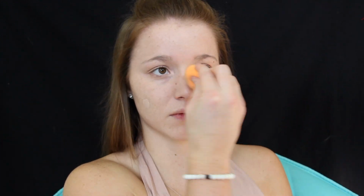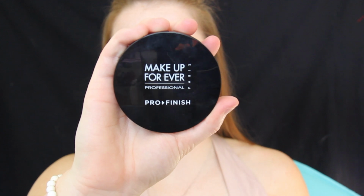For foundation, I used CoverGirl's Clean Oil Control Foundation in the shade Soft Honey, number 555. I blended the product in with a beauty blender and focused on my under eyes and my nose because I tend to build up more oil throughout the day there. I always set my face with my favorite setting powder by Makeup Forever. The shade number is 110 and is a must-have.